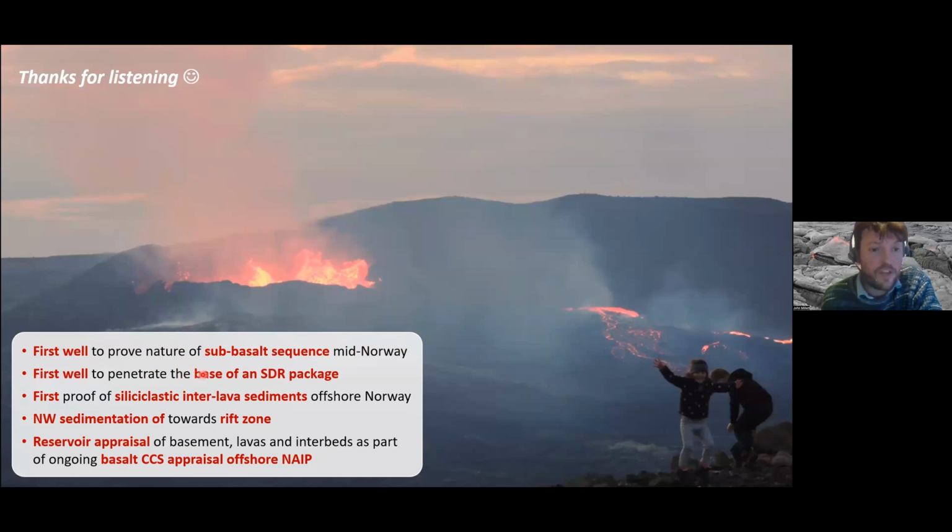It was the first well to penetrate the base of an SDR package in the North Atlantic, maybe globally as well, as far as I'm aware. First proof of siliciclastic interlava sediments offshore Norway. Again, this has quite implications for reservoir potential.